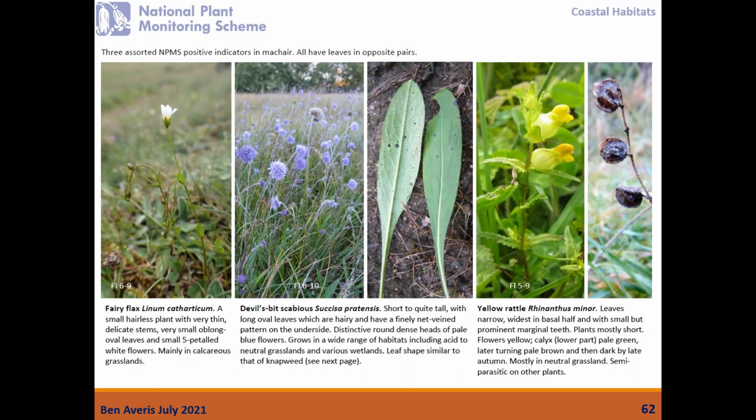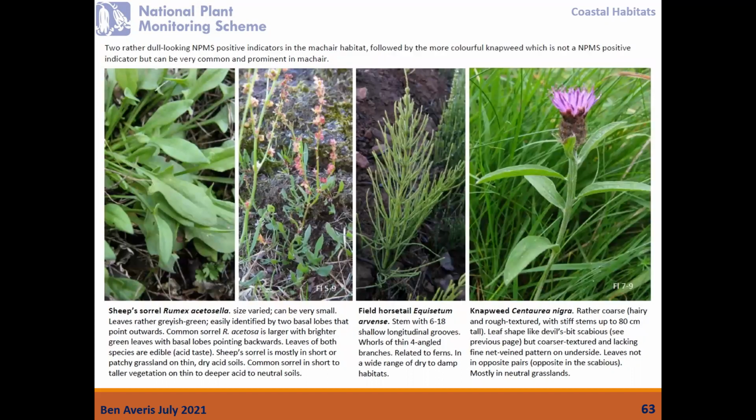When it's in flower, you'll never mistake it, with those yellow flowers and the calyx being quite swollen looking. Then it goes a brown colour, and they can persist quite well into the autumn in a very dark form, as I've shown on the picture on the right. Better move on to the next page. I'll try and get through them.